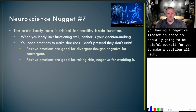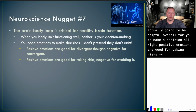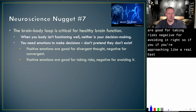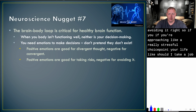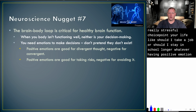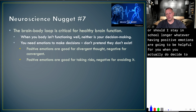All right, positive emotions are good for taking risks, negative for avoiding it, right? So if you're approaching a really stressful choice point in your life, like should I take a job or should I stay in school longer or whatever, having positive emotions is going to be helpful for you when you actually do decide to do one or the other.